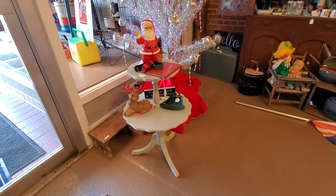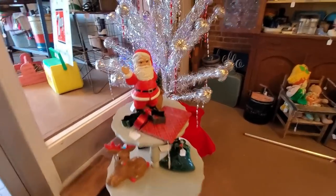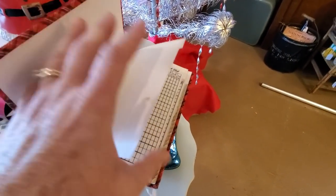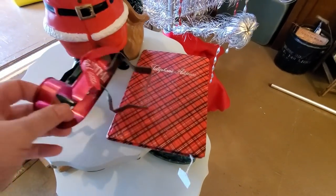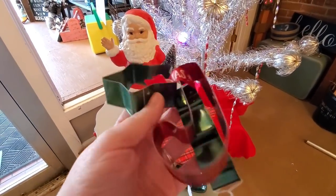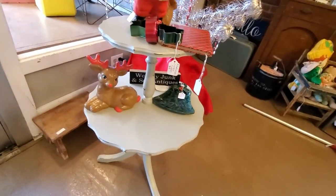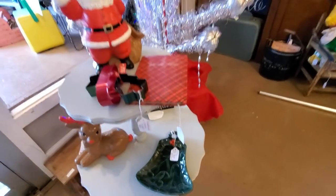I actually have another one for him to do when he feels like doing it. But I just added some fun little Christmas things. This is a Christmas address, telephone address book, a Christmas card list that I picked up at a flea market or at the bins somewhere. I liked these cookie cutters. They're aluminum and they're red and green. So I just tied them together with a ribbon and laid them on top of there. And that cute little reindeer and this little dish.